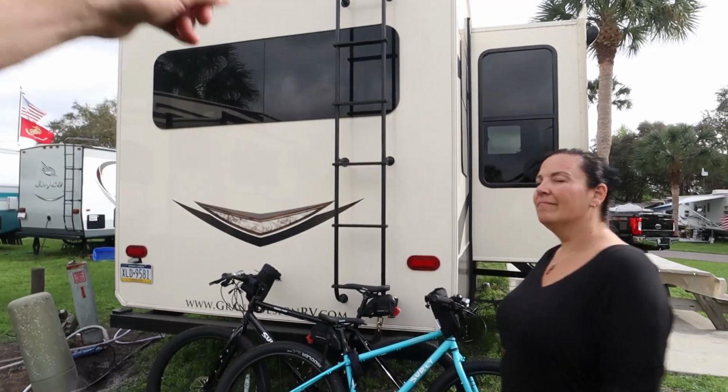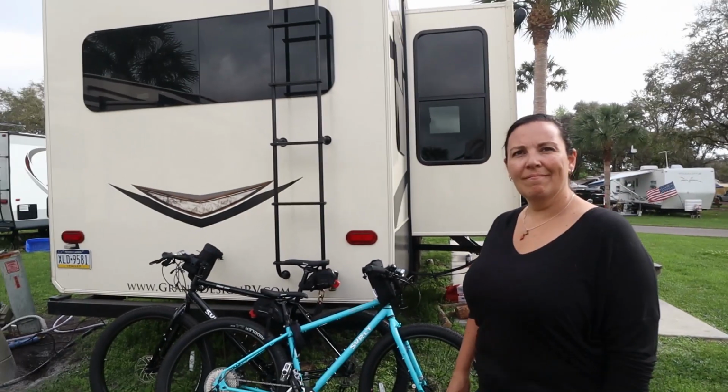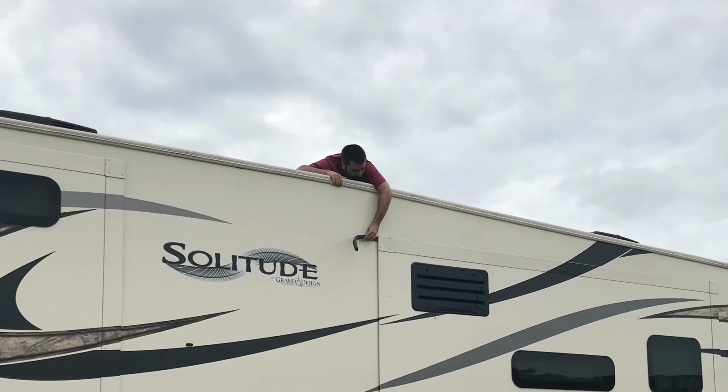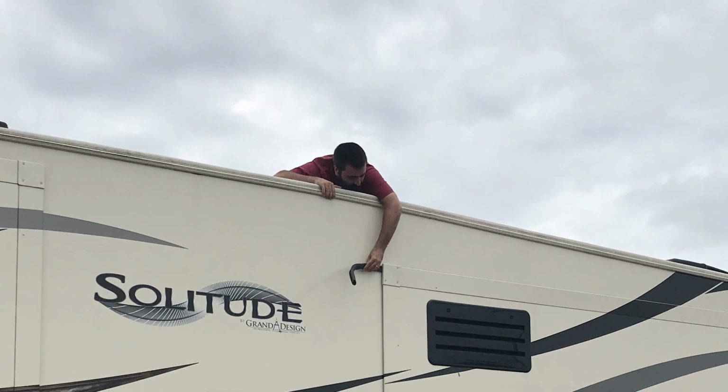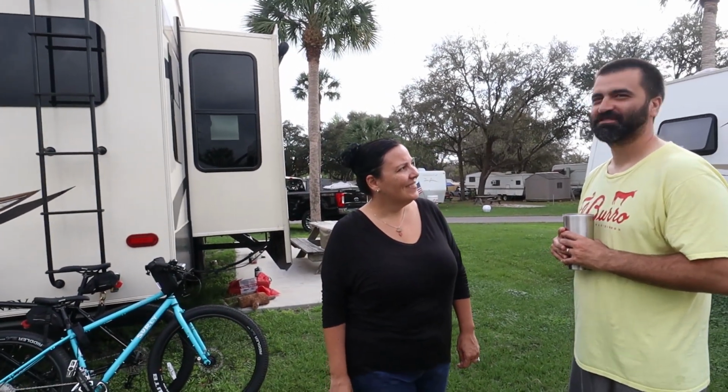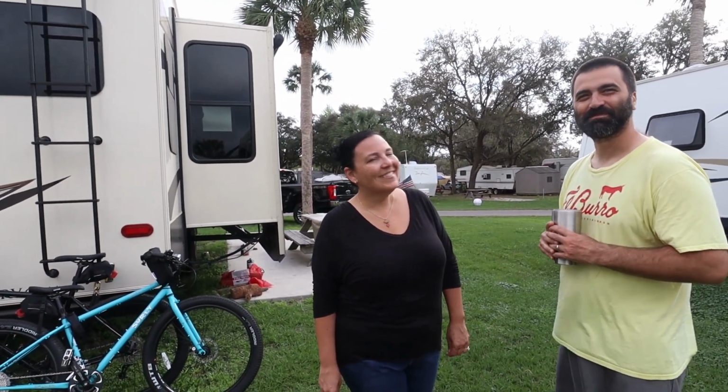I see you got a ladder to get up on the roof. Anybody ever get up on the roof? John gets up on the roof, don't you? What do you do up there, John? I just sweep off the slides and make sure everything's okay up there before we take off. That's a good tip for you. Before you take off, get up on top and sweep off the slide, so the leaves and debris that have landed on it don't wreck your seals or come inside the RV when you pull it in.